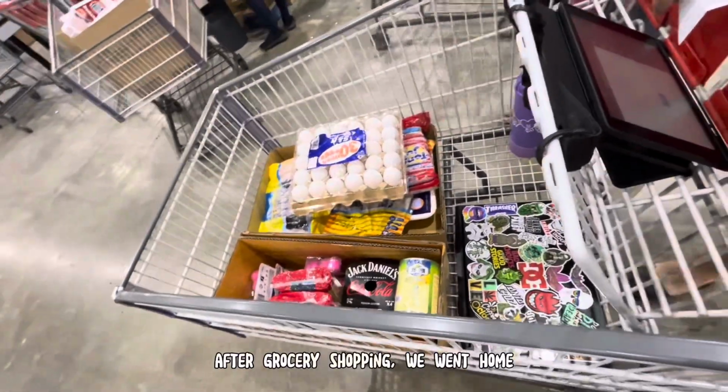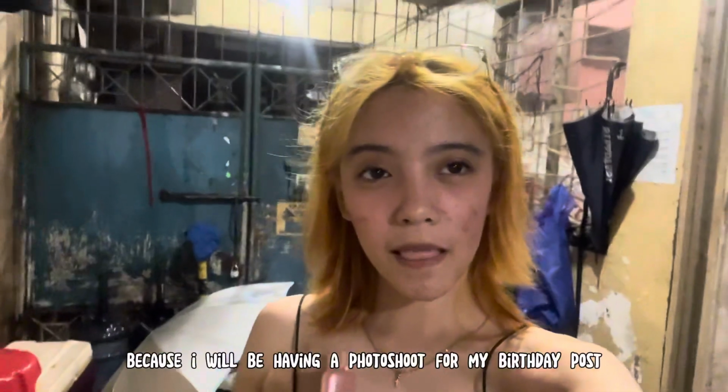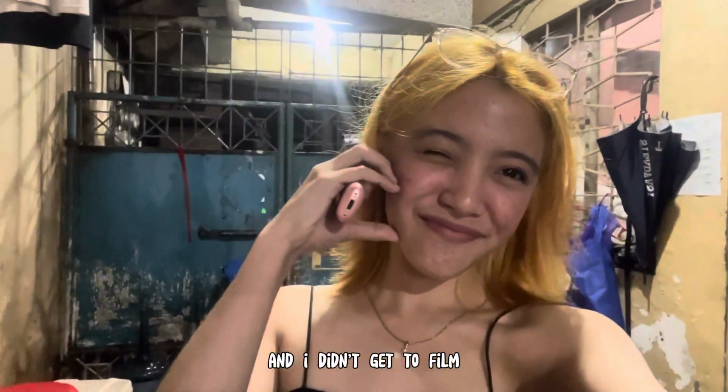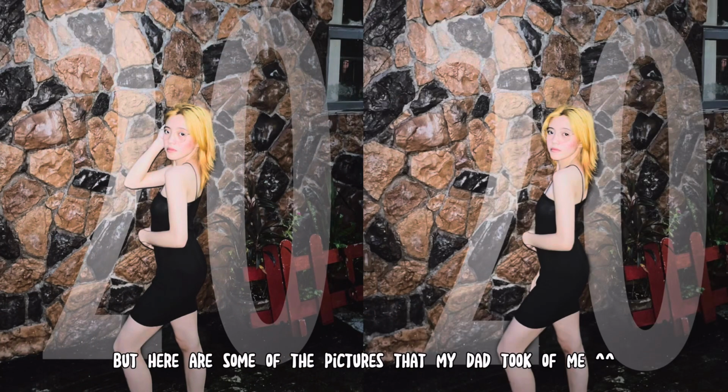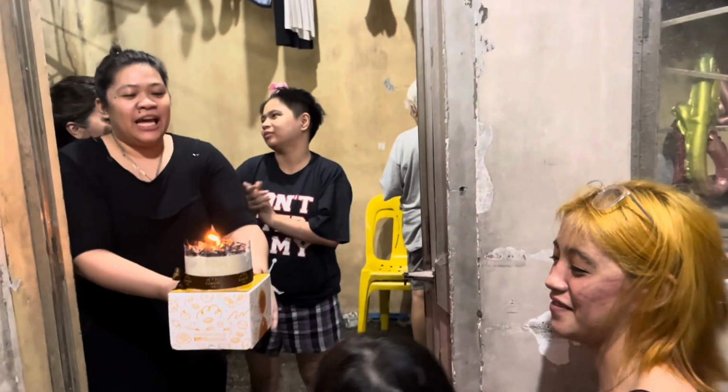After grocery shopping, we went home and I started getting ready immediately because I will be having a photo shoot for my birthday post, and I didn't get to film, but here are some of the pictures that my dad took of me.